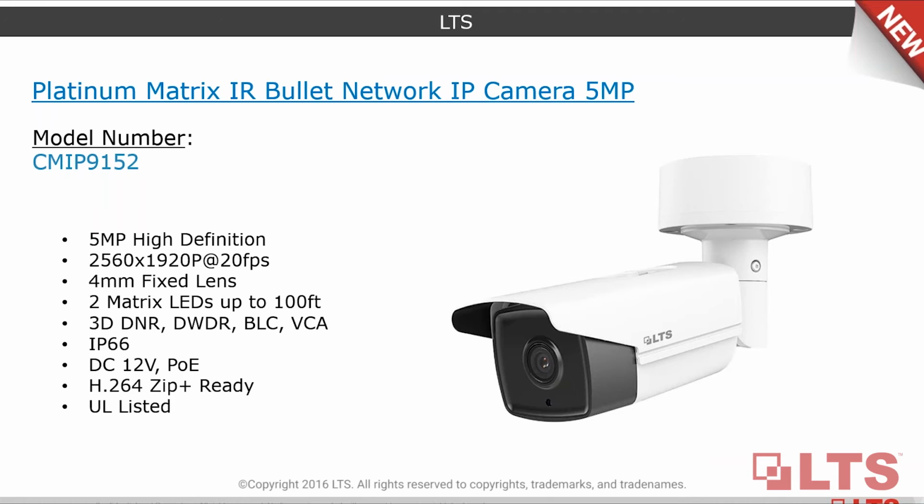So this is one of the cameras that we introduced when the 4 megapixel came to our product lineup. This camera is very interesting. It actually has 2 Matrix IR. You will have one on the left and one on the right next to the lens. So this camera is very clear at nighttime.